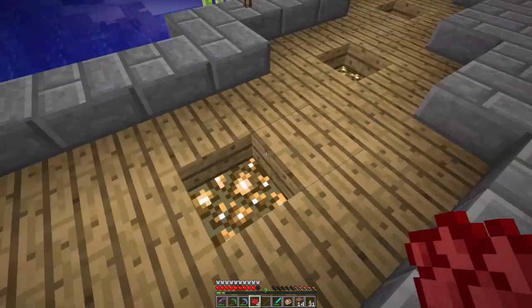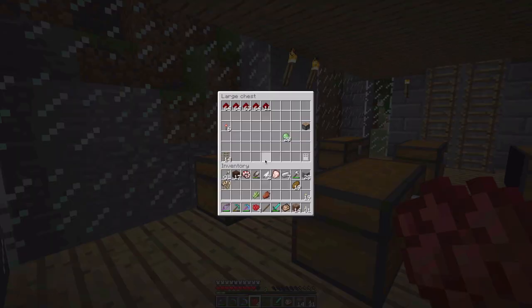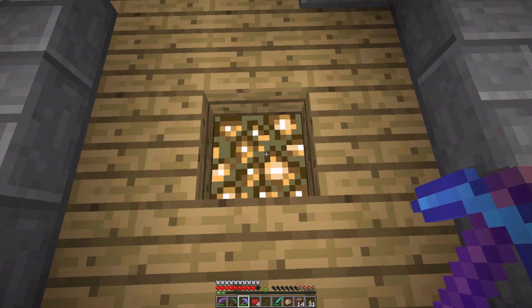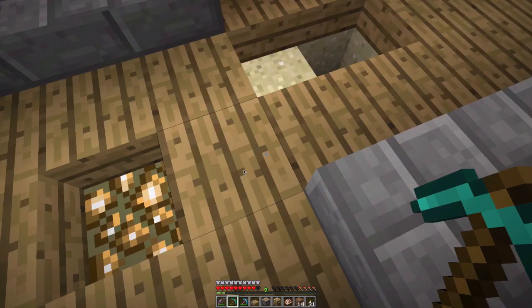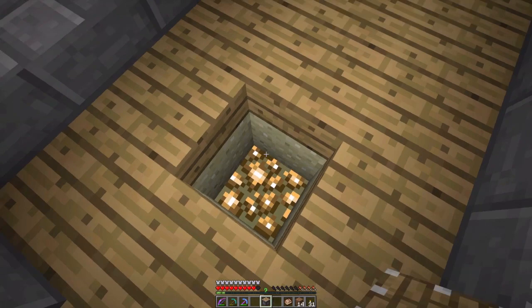Let's at least do one. I've got a piston. I just made one piston. That was when I was working on that feeder. So let's take a look. Here we go. Use my silk touch pick so that I don't break the glowstone. Let me out of here. Okay, so glowstone, and that I need on the bar, and that I need on the bar. Okay, like so, okay, and like that.